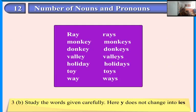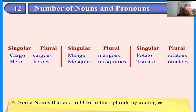Study the words given carefully. Here, y does not change into ies. Ray, rays, monkey, monkeys, donkey, donkeys, valley, valleys, holiday, holidays, toy, toys, way, ways. Some nouns that end in o form their plurals by adding es. Cargo, cargoes, hero, heroes, mango, mangoes, mosquito, mosquitoes, and so on.